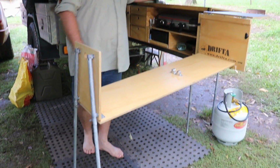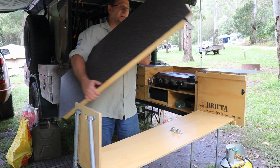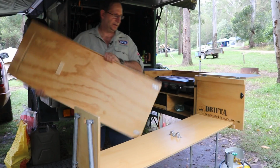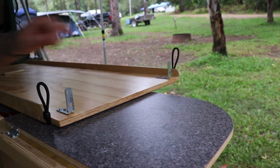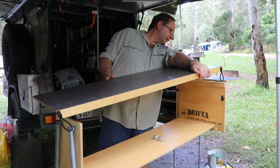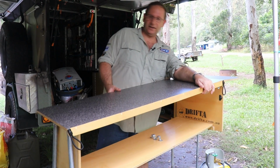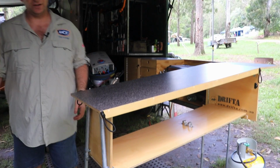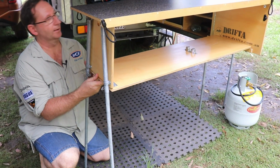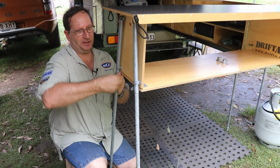And then you've got to get your tabletop. So this part here, you'll see on this side it's got this slot. It's going to fit into the top over here. And on the other side, it's got these two metal brackets here, and they're going to fit into these slots over here. So you get those lined up first. Get them in, and then you'll notice this part here is not exactly right. So you just adjust your height until you're about level. Tighten her off.